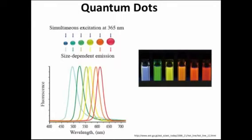but its size. So here, if you're looking at the image, you can take a quantum dot composed, for example, of cadmium, which is most commonly used, and you can take an 8 nanometer quantum dot and then shrink it in size, and you can see the emission shifting to the blue. The material is not changed, it's simply a size-dependent emission. And as you can see, they're extremely bright fluorophores too.